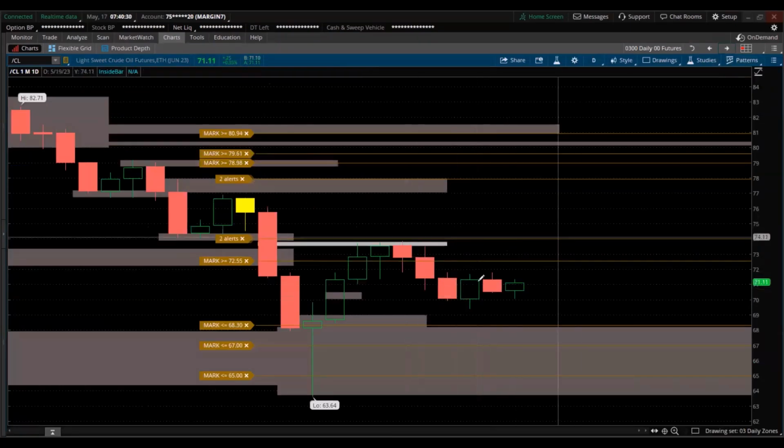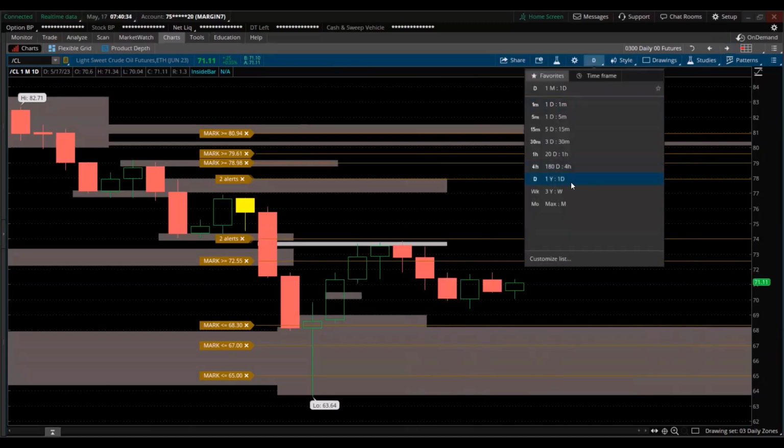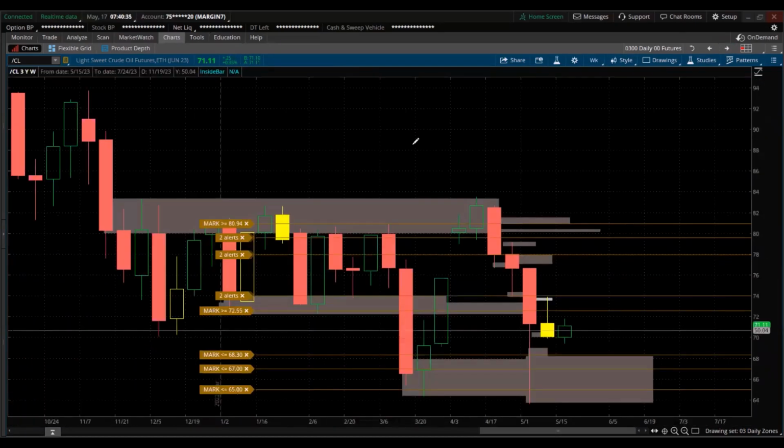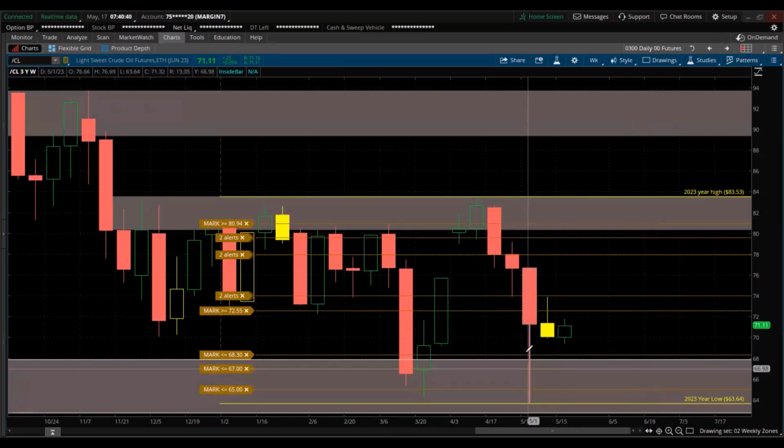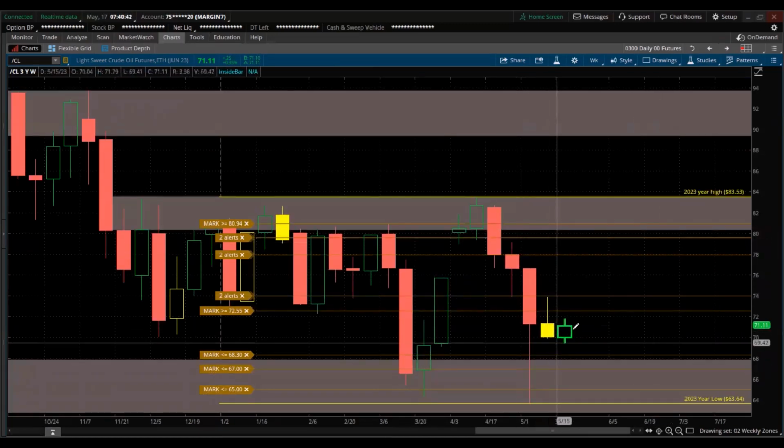Crude oil, tight consolidation range. Put on a weekly. Queue in the weekly drawings. There we go. So we did break the low of last week. Back inside of it.